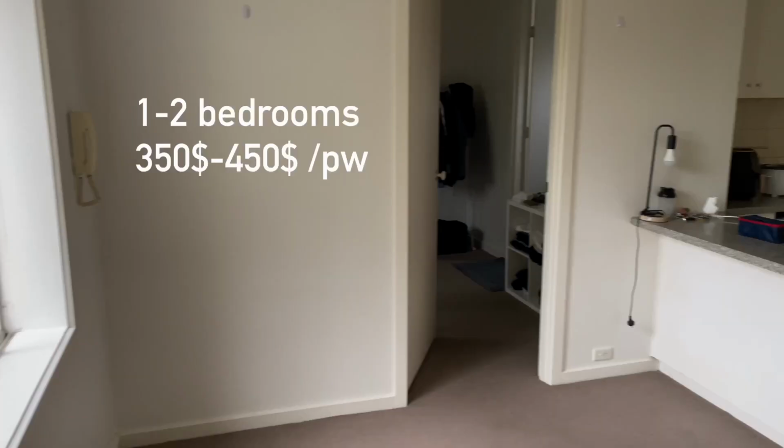At the apartment, it started raining. There's a big storm coming today, so we're just waiting to get a confirmation that we can come up, and then it's flat number 1. So we were looking for places that had 1 to 2 bedrooms, and anything in between $350 and $450 a week. It is a bit different from what we're used to, but this is how they calculate rent in Australia.